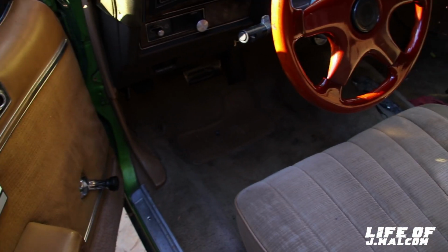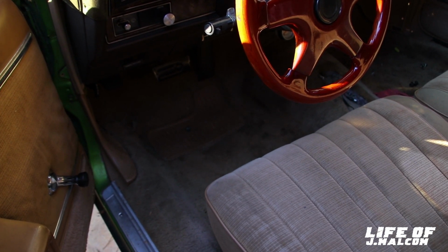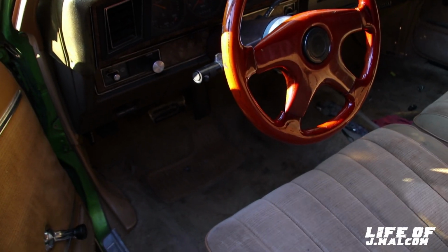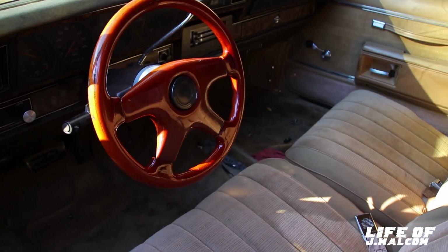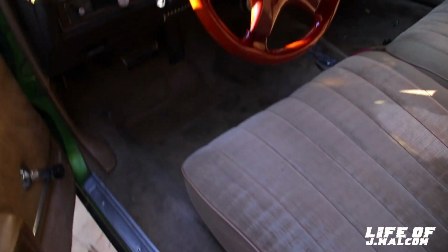Check them floor pans, man. I done seen a lot of people get got. It might not have rusted all the way through, which is why it's probably not soft when you put your feet right there. But check the floors. I've seen people buy a lot of pretty cars and the floor shot.